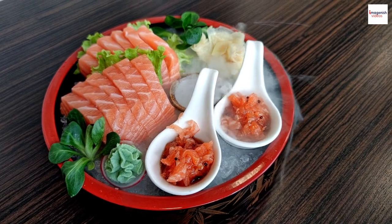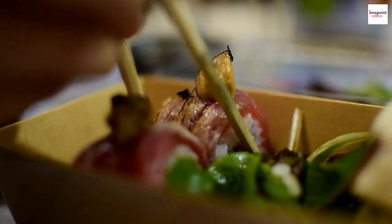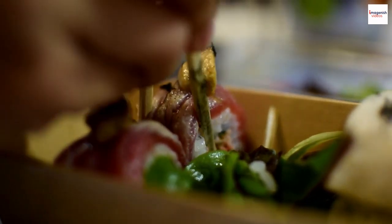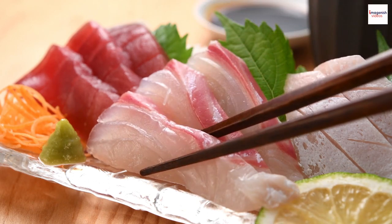Our journey begins with the origins of Maguro Donburi. This delectable dish hails from Japan, where Maguro means tuna and Donburi refers to a rice bowl. It's a culinary masterpiece that showcases the exquisite taste of fresh tuna.